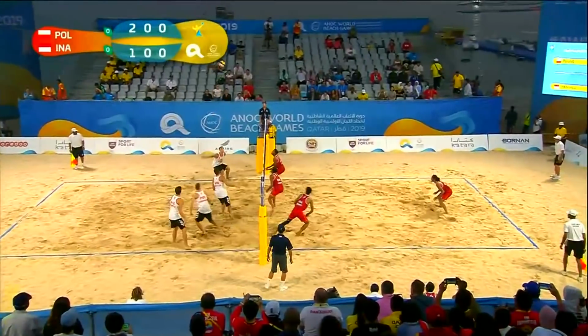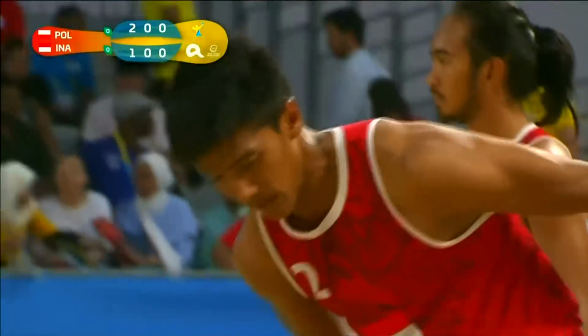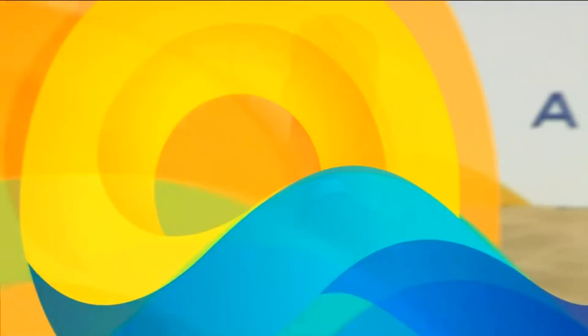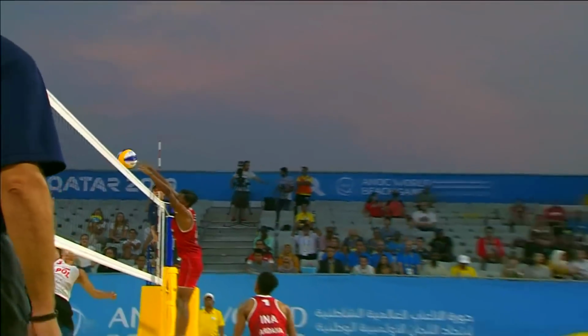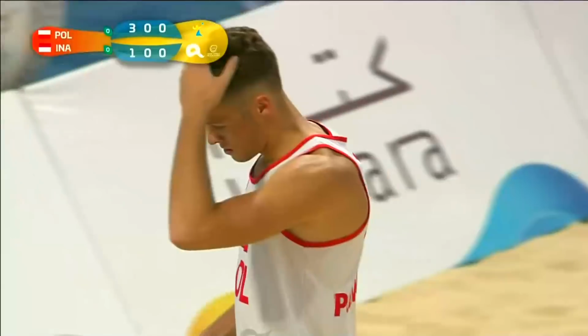Serve from Adana. That's a good reach. What a reach that is from Crook. Somehow he's arched his back and clawed that one over the net. Poland just trying to play with real width early on to both pins.